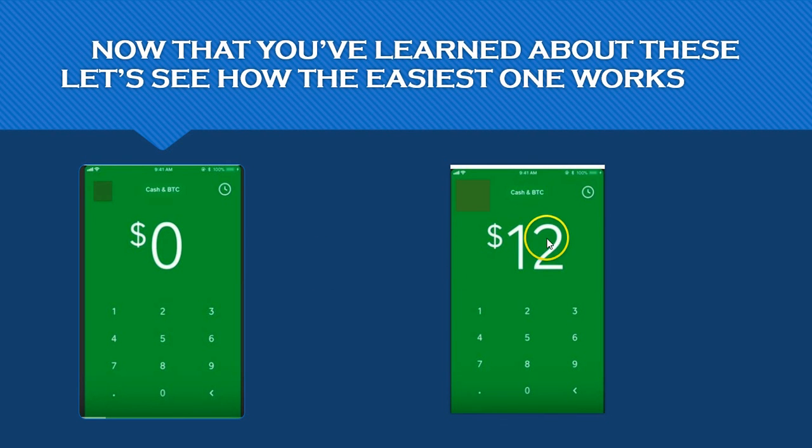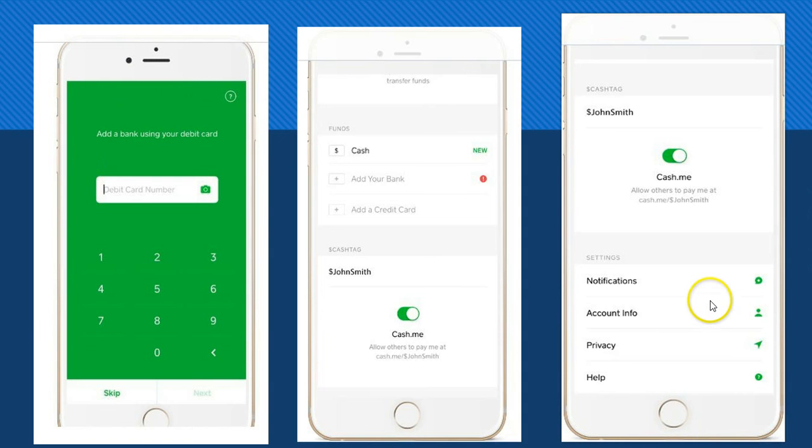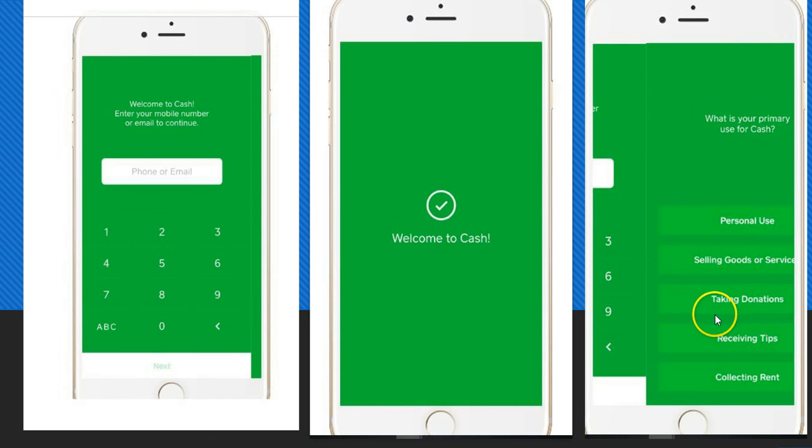Okay, let's say you've moved money onto your Cash App. Now you can buy Bitcoin. I just wanted to show you basically what it kind of looks like on your phone. Once you've signed up, it asks you basically for a phone number here. Once you've done that, welcome to Cash App. Then you're going to tell it how you want to use the Cash App: personal, selling goods, taking donations, receiving tips, collecting rent, whatever you want to do. That's all you have to do. Okay.